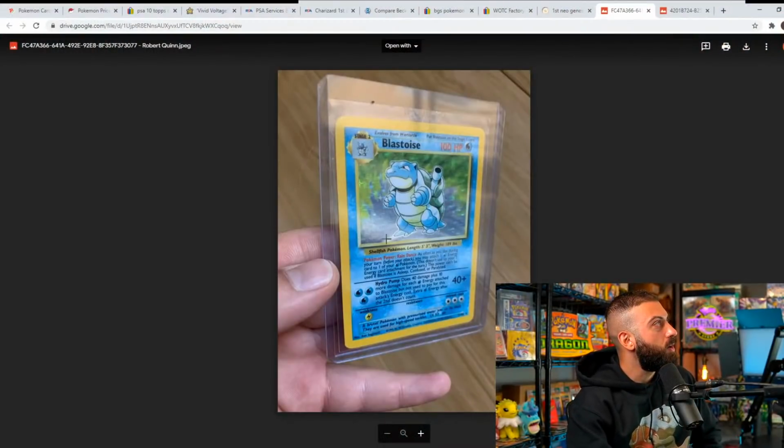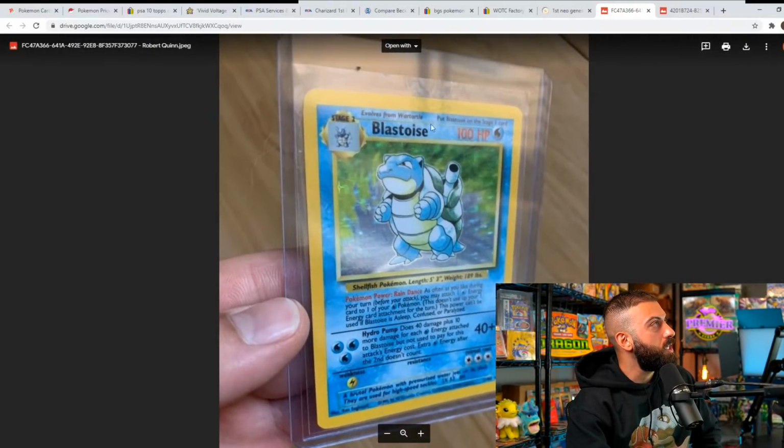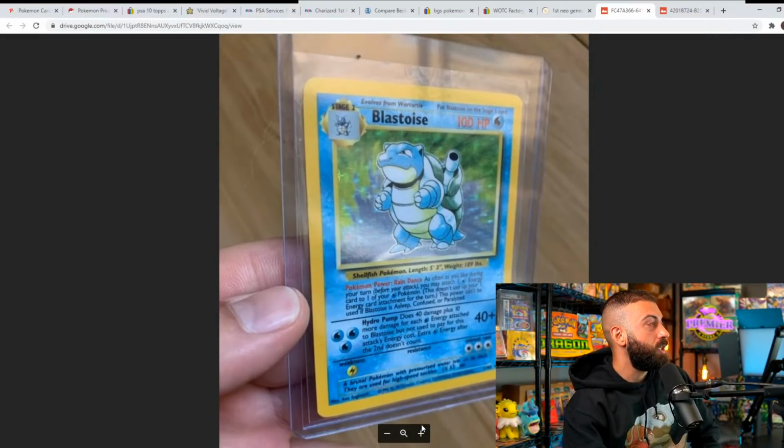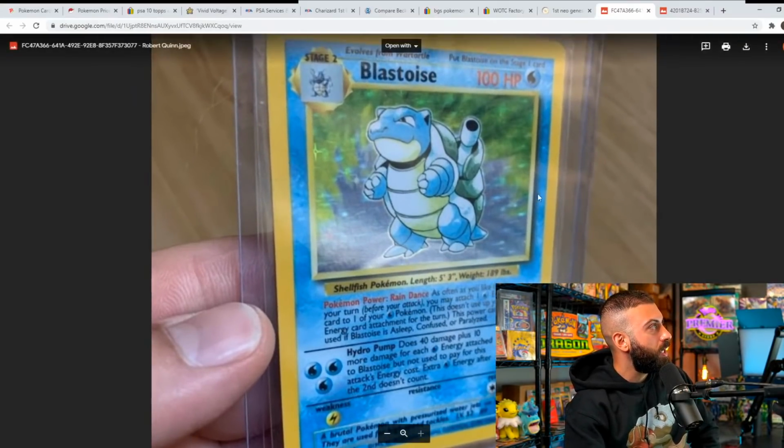I'm going to pull up, you got a bunch of photos here, so I'll start off with the first one. We got a Blastoise, Blastoise from Base Set Unlimited. So right away, it's in a top loader and penny sleeve, so that makes it a little bit difficult to see exactly what's going on. And it's on an angle, so that's one of the things, but the angles are good to see if there are print lines.